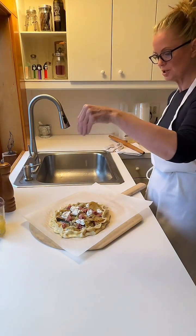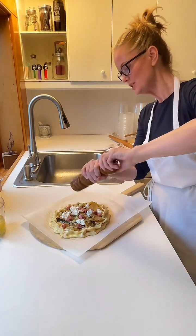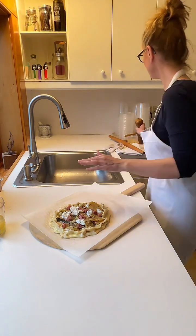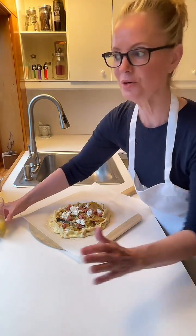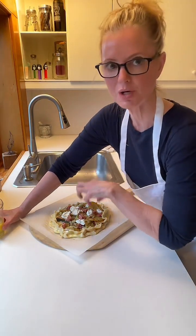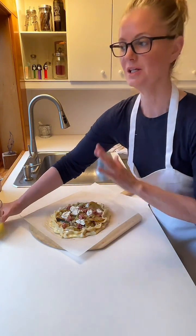But I'm going to add a little bit of salt. I see a lot of people online using Maldon salt on everything. And Maldon salt is a really flaky, beautiful salt. It's called a finishing salt, and you don't want to cook with it. You want to finish with it. And it's very large, so I wouldn't even put it on here. So kosher salt for this is a great thing.